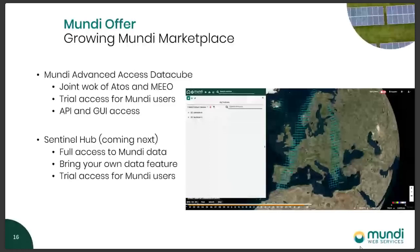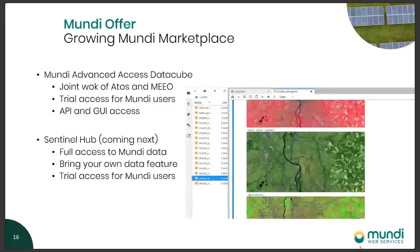So yeah, here is an example of what you can get from the Sentinel Hub APIs, different layers. In a very short time, you can have processed data very quickly. So, to join Mundi, I will go quickly over this topic.